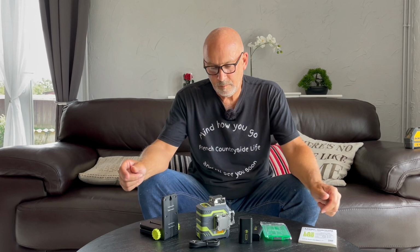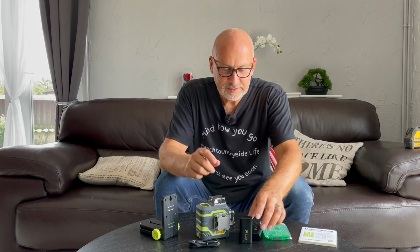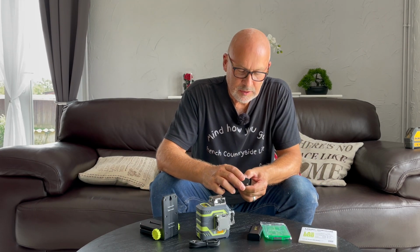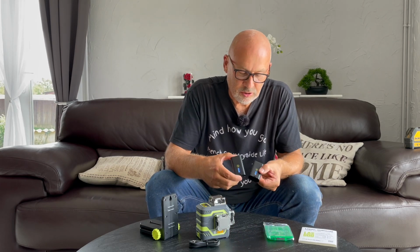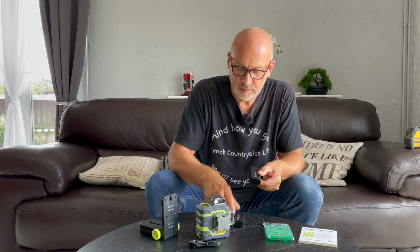I understand that the batteries give 10 hours life per battery. They're both fully charged, which is good. Didn't expect that.